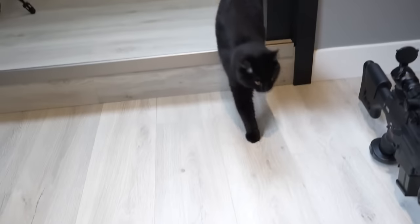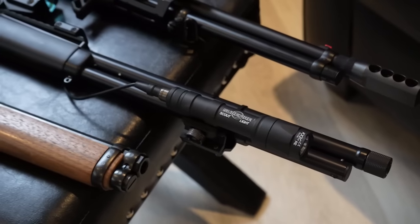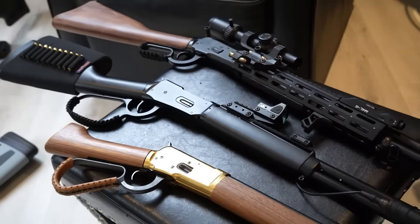All right, so we're downstairs. It's day two. We still got all of this still to do. So lots to go over. And I'm literally gonna go right ahead and start with these lever actions right in front of me here.